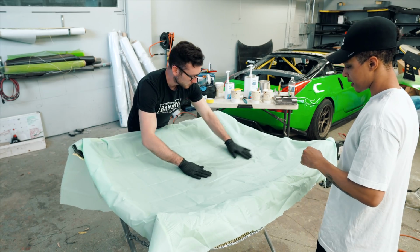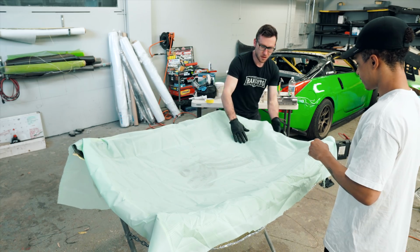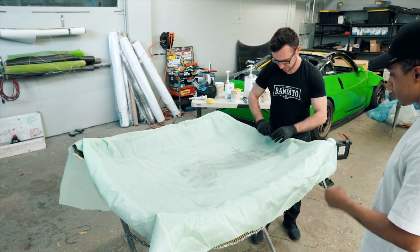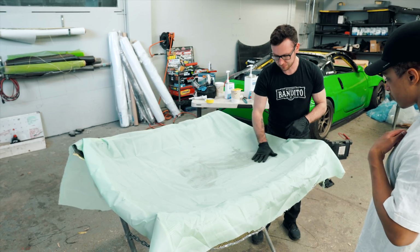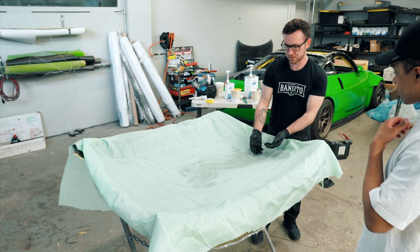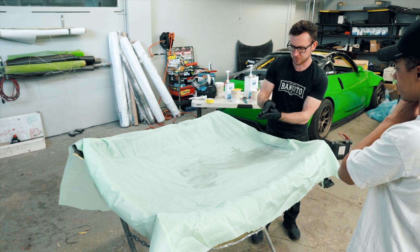What does a peel ply act as again? So when we put the bleeder ply on the back half of this, the peel ply will rip up and leave the carbon Kevlar with a matte finish, and the resin can come through this, but as soon as you peel this up, it'll separate the two layers.